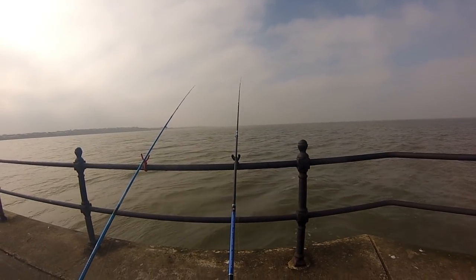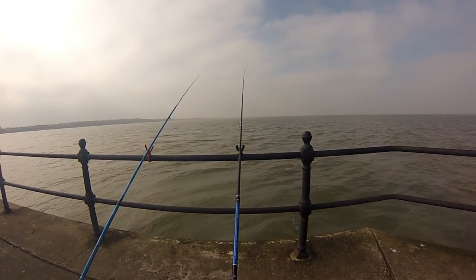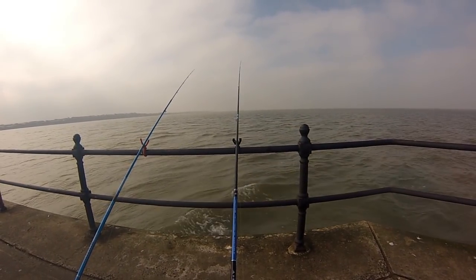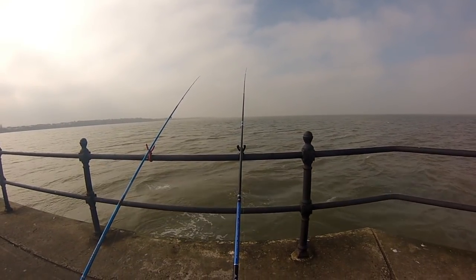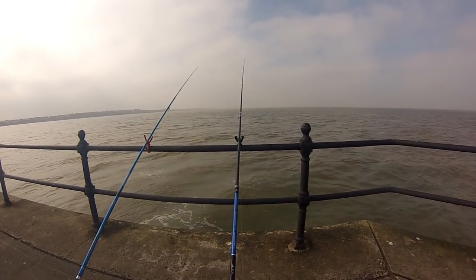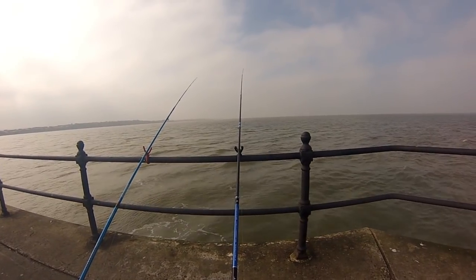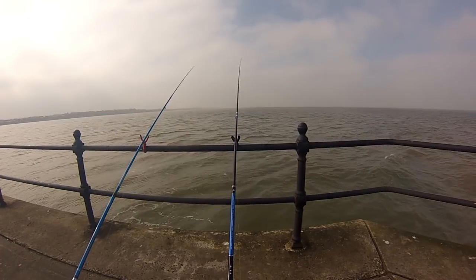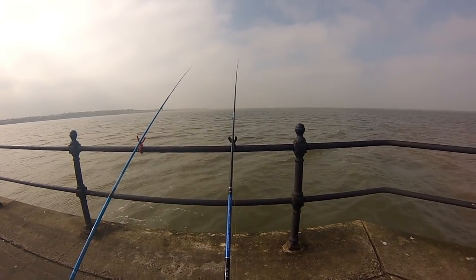Well, there's definitely some little knocks happening on this rod. I don't know what it is though. I'm going to see if it develops a bit, and if not, bring it in, because there might be something tiny hooked on that. Thinking maybe a little rockling's come out of the rocks, taking a bait maybe. Fingers crossed.